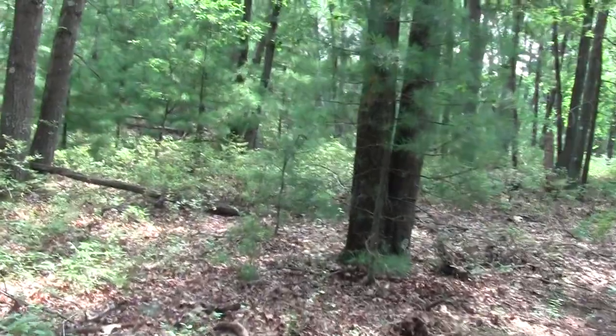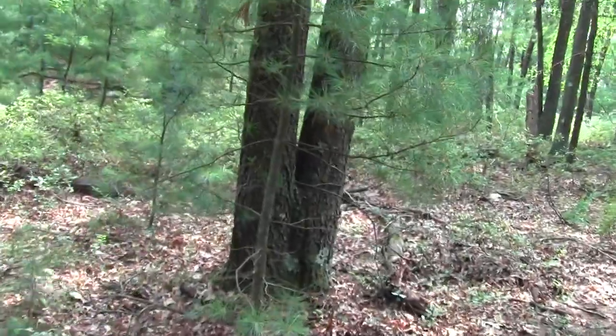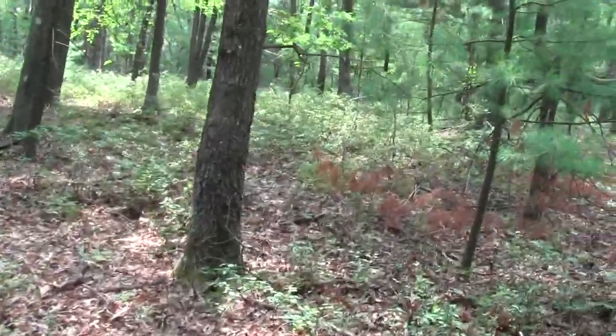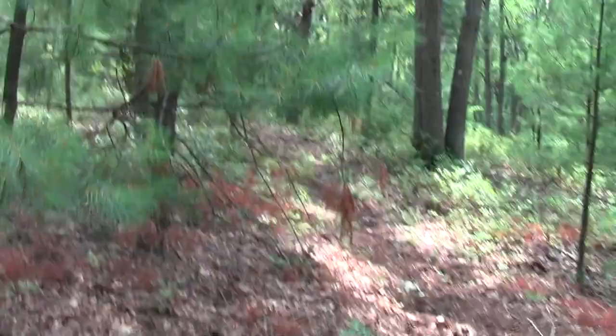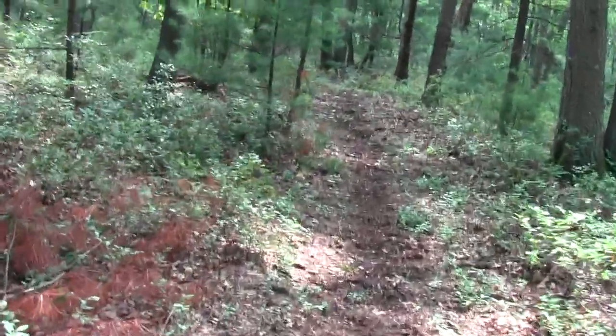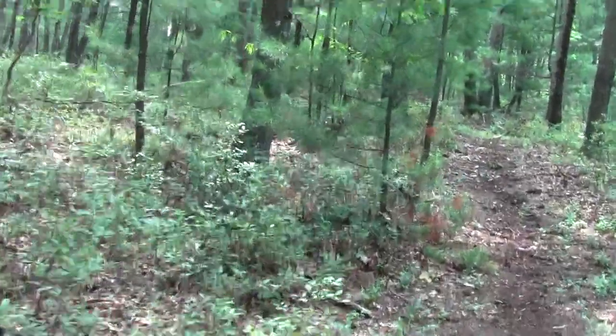Oh, it looks actually like horses go through here. Maybe that's why the trail is clear and defined. It's the natural churning of hooves.